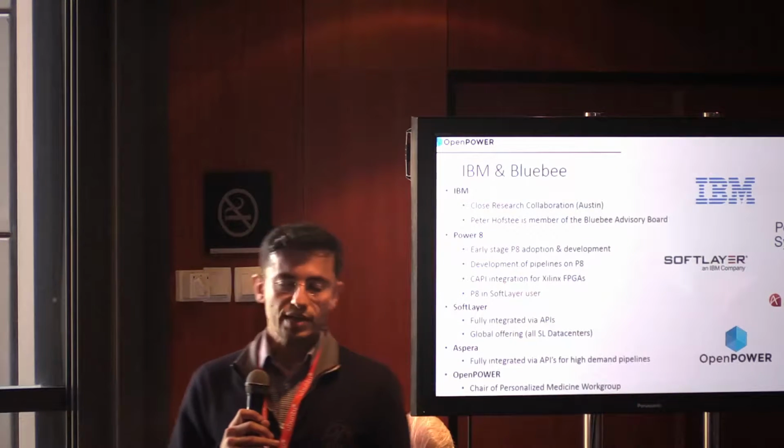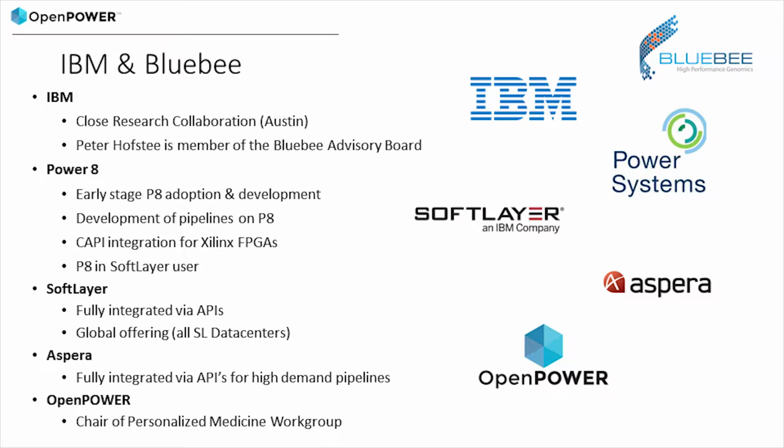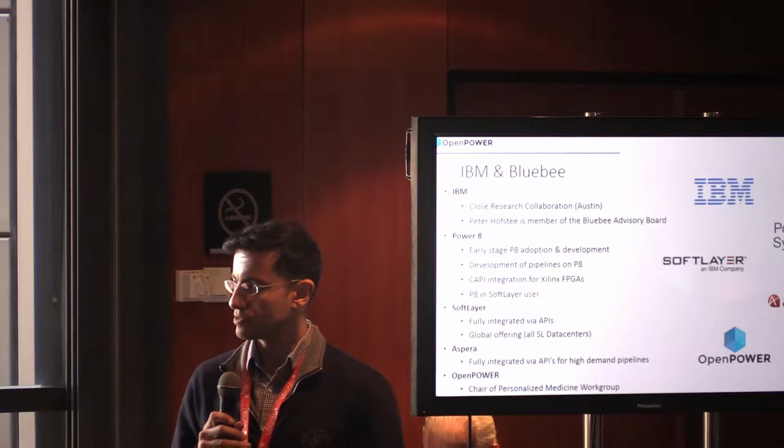To add to that, we also have a very strong technological collaboration with a number of players in the field. Specifically with IBM, we have very close collaboration with a number of the research centers in the world, and a distinguished member of IBM, Peter Hofstee, is part of our advisory board. We are working very closely developing on Power 8 solutions and hopefully on Power 9 solutions. We were an early stage developer on Power 8, using, in addition to their standard server, also developments for CAPI integration, using acceleration to implement accelerated solutions specifically for genomics on Power 8, and also, of course, Power 8 SoftLayer in the cloud environment.